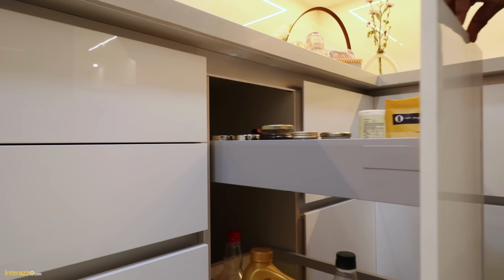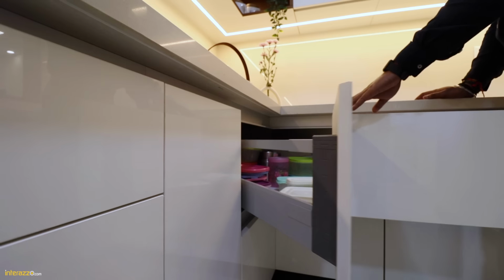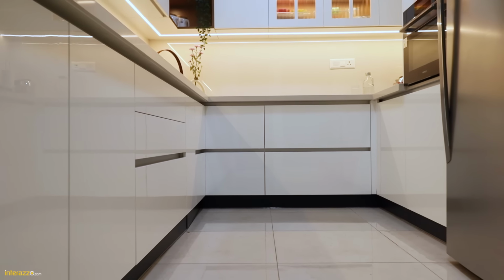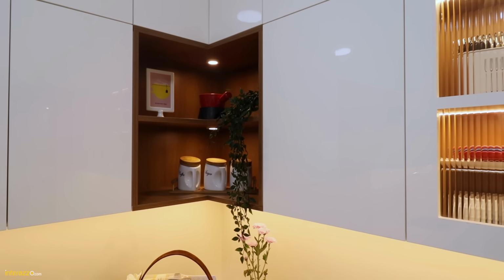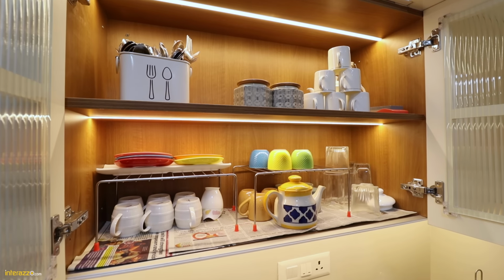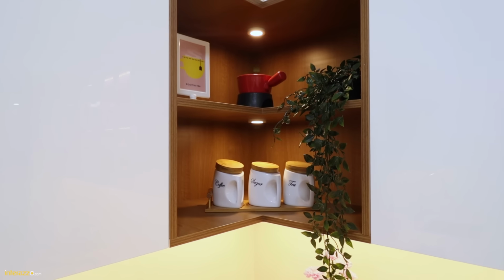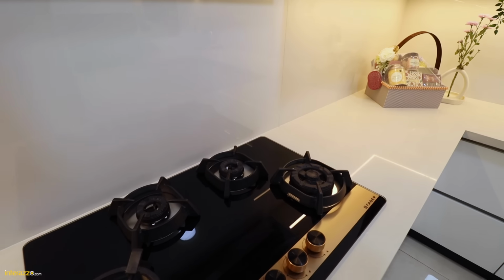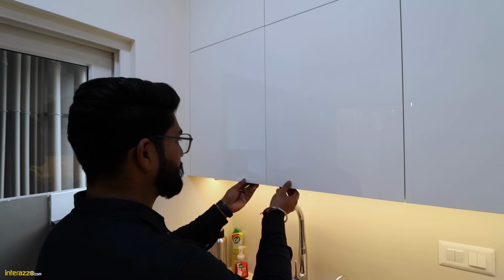Next to that, we have given a bottle pull out, and for the corner solution we gave a corner tandem box drawer having the weight carrying capacity of 65 kgs each. For the wall unit, we have designed open and closed storage with laminated open box and also with laminated frame shutters with fluted glass. We have given a hob and chimney from Faber. Above the sink, we have given a GTPT tray to drain the washed utensils.